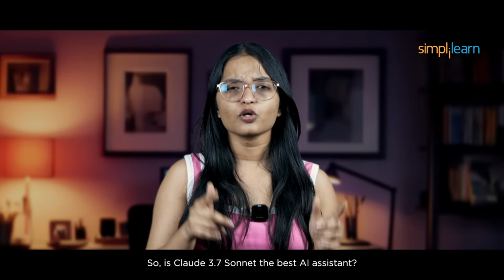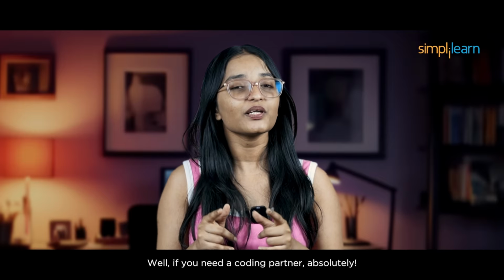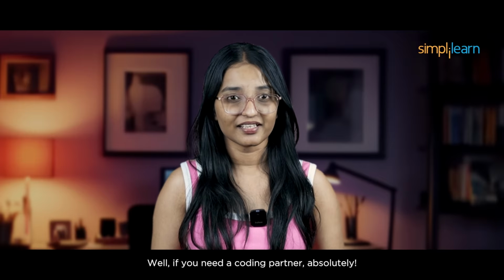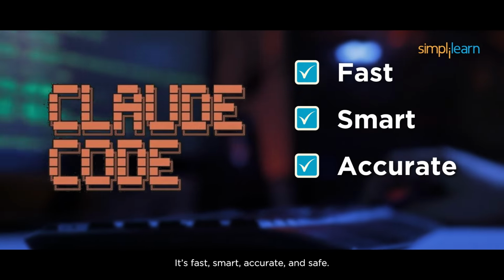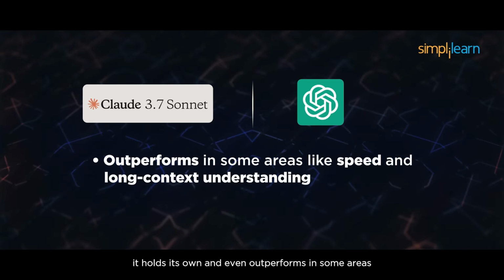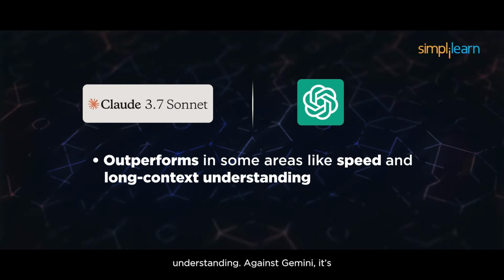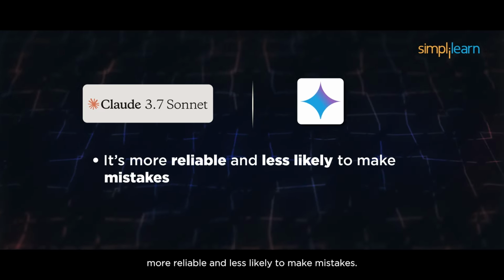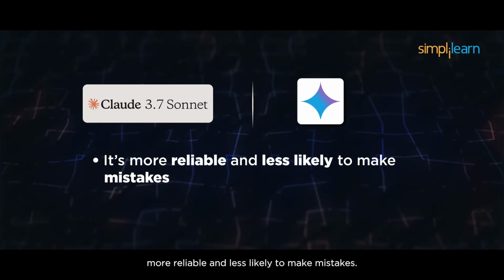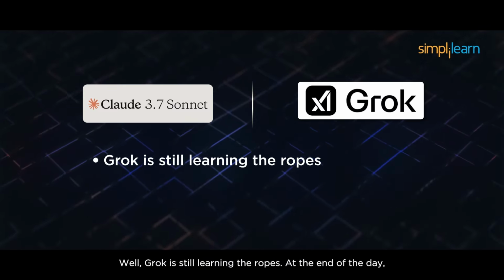If ChatGPT 4 is a really good coding tutor, then Claude Code is like a super coach that makes you a better programmer. So, is Claude 3.7 Sonnet the best AI assistant? Well, if you need a coding partner, absolutely. It's fast, smart, accurate, and safe. Compared to ChatGPT 4, it holds its own and even outperforms in some areas like speed and long context understanding. Against Gemini, it's more reliable and less likely to make mistakes. And versus Grok, well, Grok is still learning the ropes.